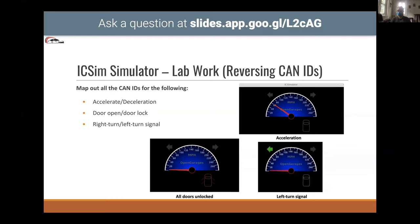So you want to open up IC SIM. If you have any difficulty doing so, you can ask in the chat or inside the slides at the link shown at the top of this slide. Some of our moderators will also help to answer questions that you may have. Get it set up as we just mentioned in the slide itself. And then once the controls are up, try to get some of the traffic to come out.